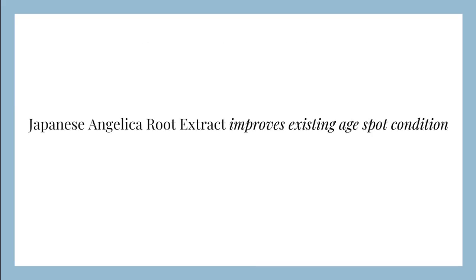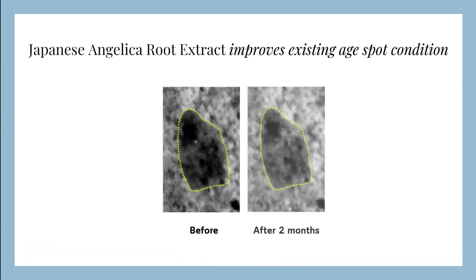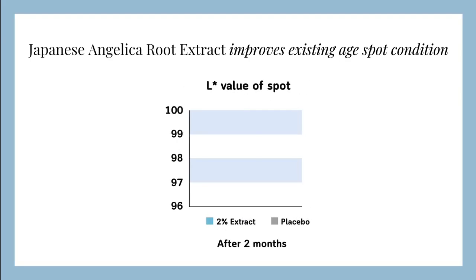After 2 months of treatment, a positive change on age spots was confirmed with the application of 2% Japanese Angelica root extract. Through UV photography, we could see subsurface pigmentation of treated spots diminished during the treatment period. Moreover, age spots treated with the extract also maintained a higher L-star or brightness value compared to placebo.